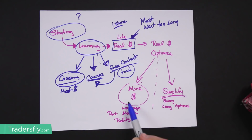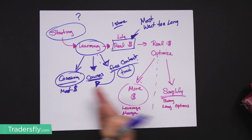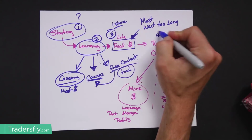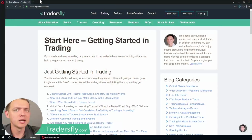And then you want to look at optimizing. And again, all these things you probably could do on your own, but sometimes they're harder to see if you're not sure. But this is kind of the stage. So number one, you're starting. Number two, you're learning and getting information. Number three, you're putting on real trades. Number four, you're optimizing it for your personal life, either simplifying it or trying to make more money, or a little combination of both, and ramping those things up. So that's the way I would look at it and approach it. That's the simplest thought I think you want to look at when you're doing these things.